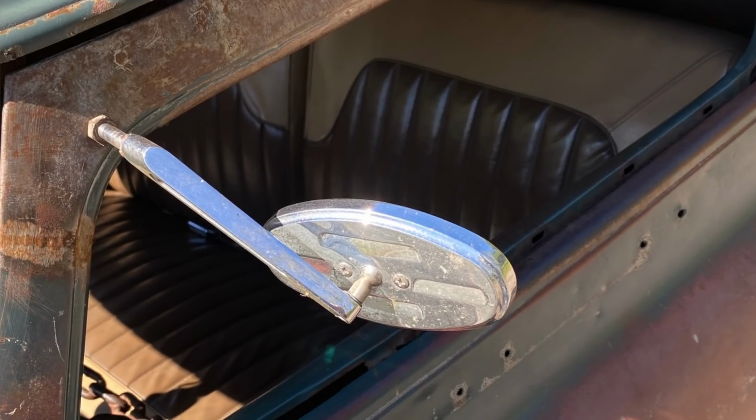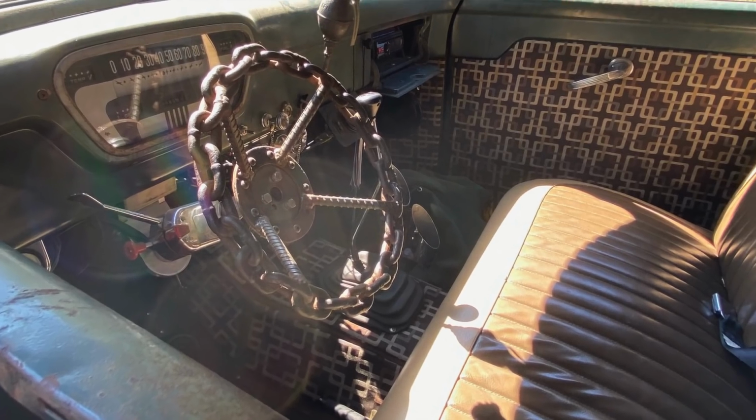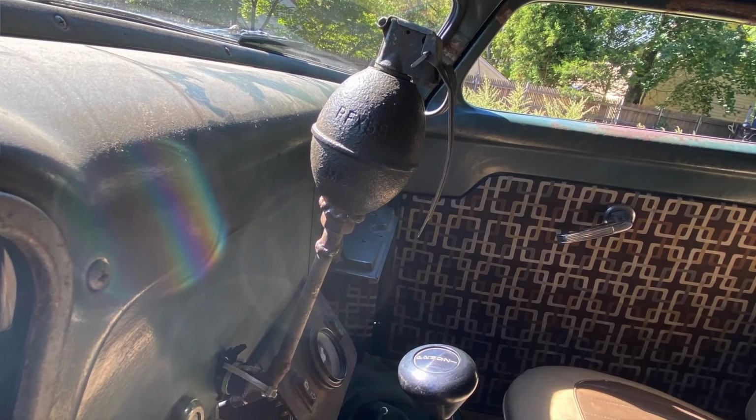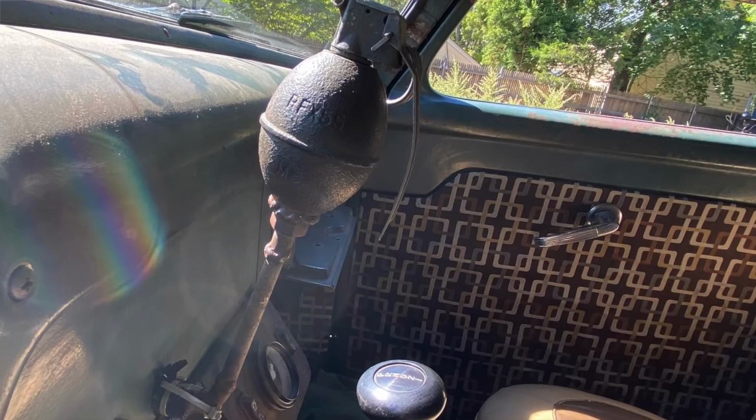It's out of his Nova. So I used a bench seat out of a Nova. The steering wheel was made out of some chain. Made some cup holders out of some of this leftover exhaust.